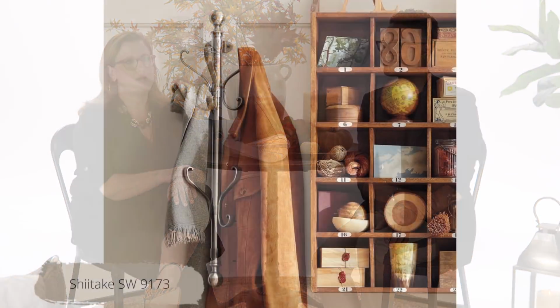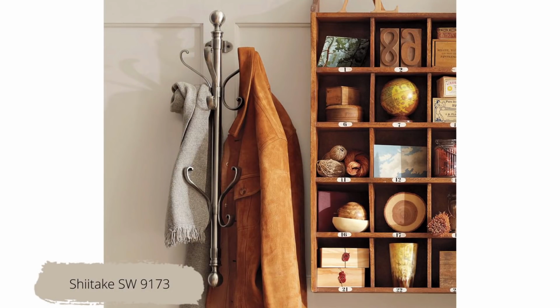So I'm going to talk about another new favorite. It's Shiitake. It's an oyster mushroom colored neutral, and it's one of my new favorite introductions for 2019. And why do I love it? I love it because it's a bridge from gray. We've spent 5 years talking about gray and how much we love gray, and we do love it. But colors are warming up a little bit, as we see with our color of the year. So Shiitake is that color for me.